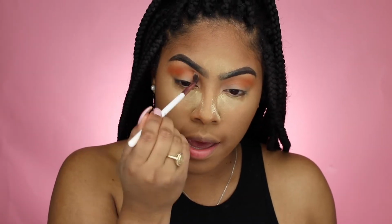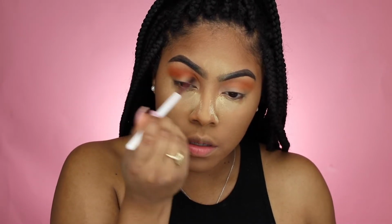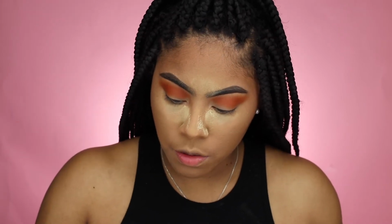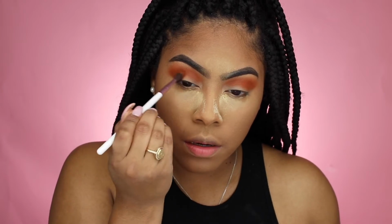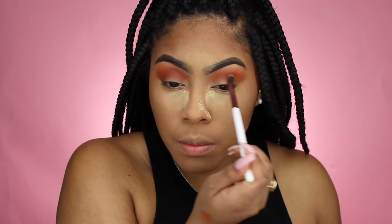Let me go ahead and use a smaller brush. And I'm gonna kind of add it to this crease here and try to warm it up a little bit, and deepen that up a little bit. To deepen it up a little bit more, I'm gonna take the color Fulani right here from the Masquerade palette and put that on top and deepen it up a little bit more, but focus it more like right here. See, it adds just a little bit more warmth in it. Or not warmth, it just deepens that color up some more.